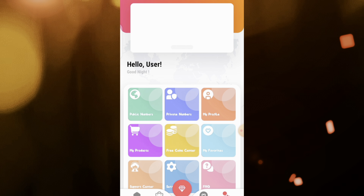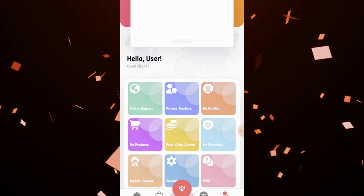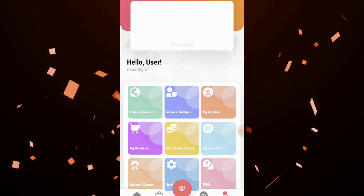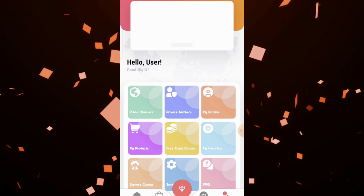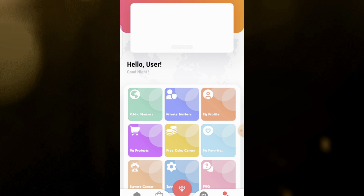Now, if you are not satisfied with this number, or you think this number is public and visible to everyone and you want a private number that is only accessible and viewable by you, all you have to do is get a private number for yourself. To get this private number, you have to pay a little amount of money to have access to it. If you want that, click on this private number.